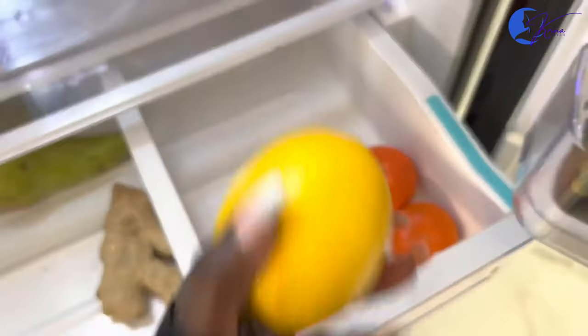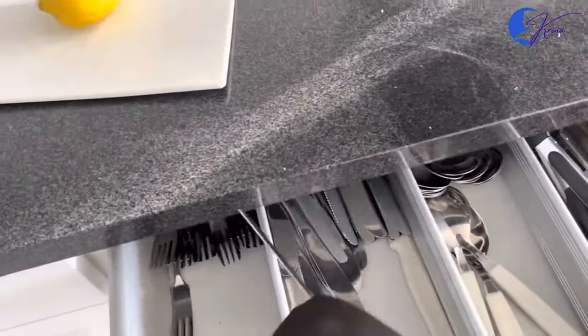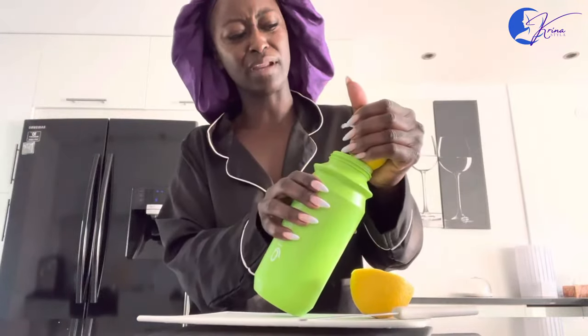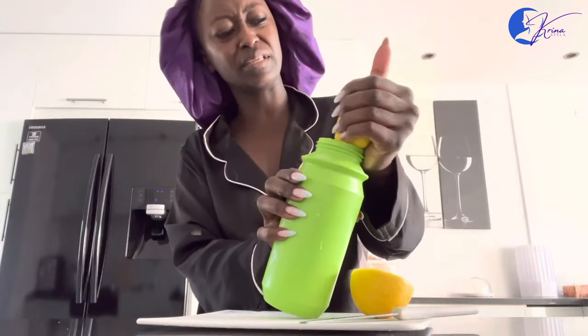Check my fridge if I have some lemon. I'm sure I have lemon because I've been eating my lemon. Where is my lemon? There, I have a lemon. Oranges, very important. Okay. There we go. Okay, and the knife. Yes, and then we are gonna cut this up in half. Normally, I just use half the lemon and I cook the other half for later. But if I want it very, very strong, I also put a whole lemon in. It depends on how much you want your tummy to go quick.